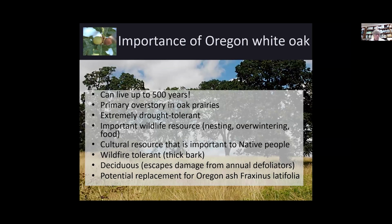So the importance of Oregon white oak: these trees can live up to 500 years. They're the primary overstory in oak prairies. They're extremely drought tolerant. They're an important wildlife resource. They're an important cultural resource to Native peoples. They're really wildfire tolerant. They're deciduous, so they escape damage from annual defoliators. And they've also been discussed quite strongly as a potential replacement for Oregon ash, Fraxinus latifolia, as the emerald ash borer comes through and decimates those populations.